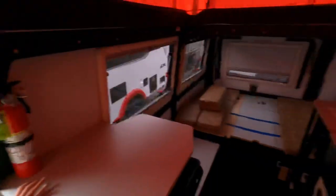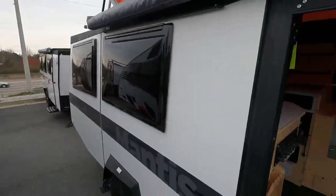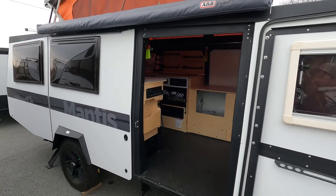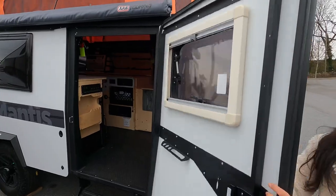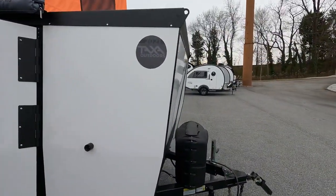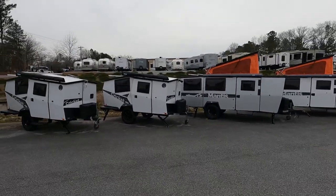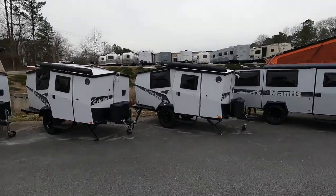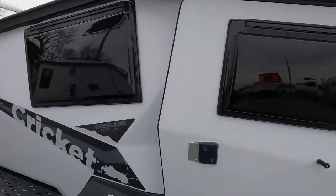You have to duck down when you're getting in and out, like this. Oh, they give you handles though. Pretty cool though. And they got a giant door. It really holds it in. And then they have a smaller model right there called the Cricket. There's another Mantis. I think we've looked at a Cricket before. But these things are pretty cool looking. That one's locked.